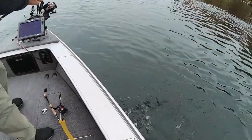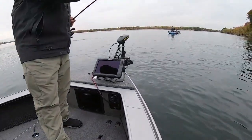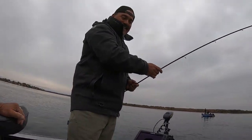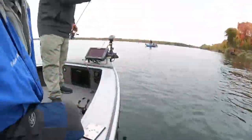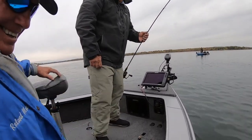Look at that. How big? That's a nice 3-pounder, huh? Yeah, he's a real nice 3-pounder. Well, we just started. I haven't made a cast yet. Will made his first cast. That was your first cast. And look at this smallmouth. Big old 3 or so pound smallmouth on Will's first cast, son. Hey, that's getting it done. That's how we do it.